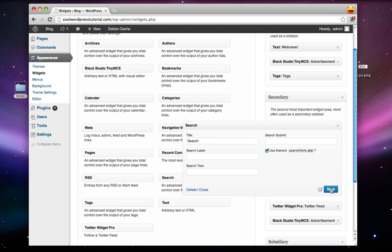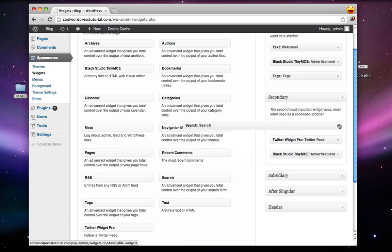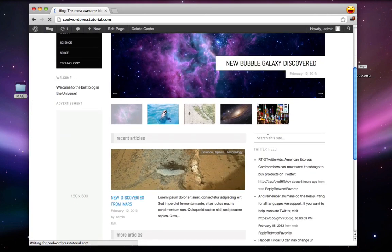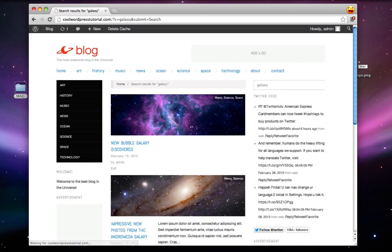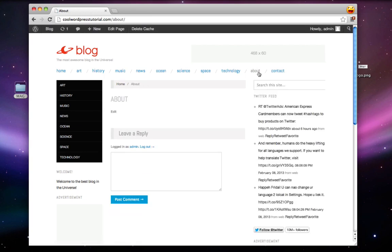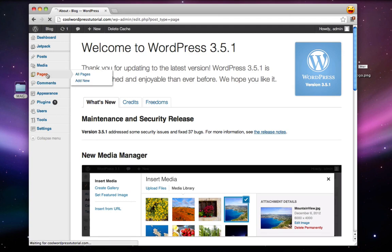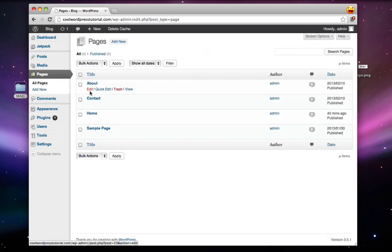So let's click save and check out our new search bar, and let's test it out. And it works great. So next up, let's add some content to our about and contact page. So we can click on the about page and edit the page from here by clicking edit page, or we can go to pages, and under about we'll click edit.